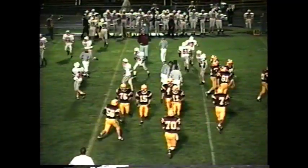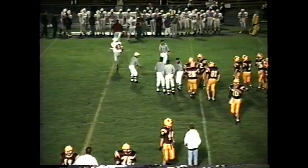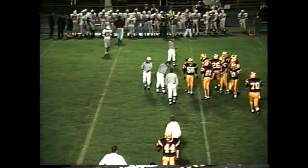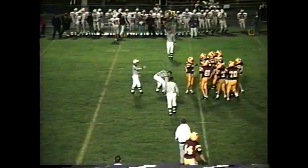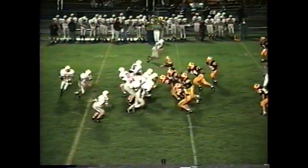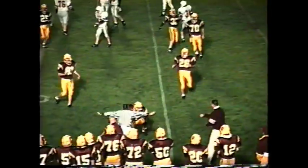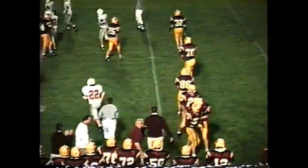By Spencer. Kurt is the ball carrier. It'll be first and 10 for the Panthers. Pass is incomplete. Broken up by Munson.